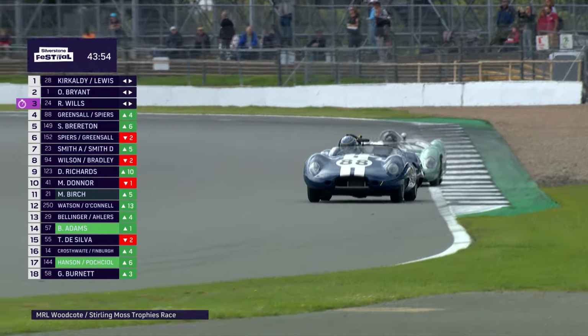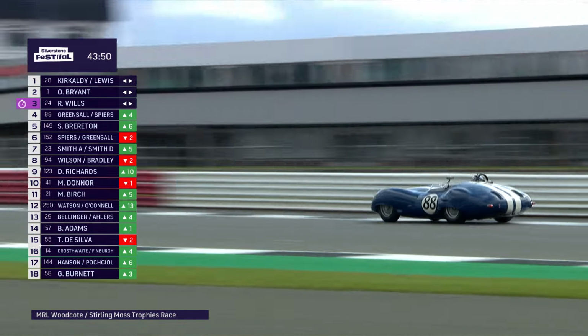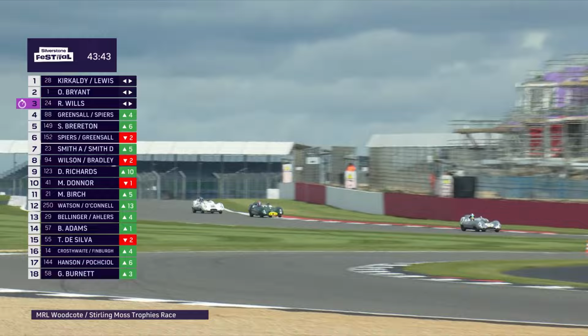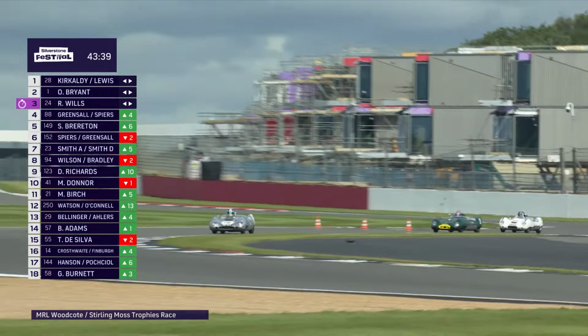Nigel Greensall back up to fourth. He's got back in front of the Cooper of Shane Brereton. So 88, the blue car, back in front. Again, very low rear, sort of bulbous shape to that Lister Costin. And Roger Wills now starting to attack Ollie Bryant again.